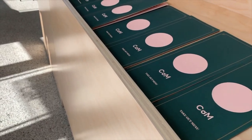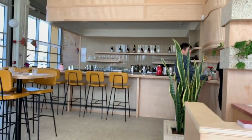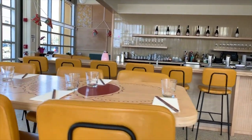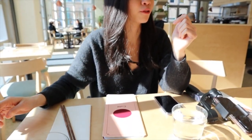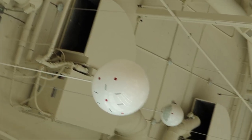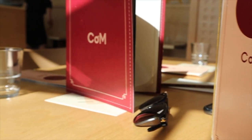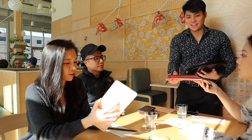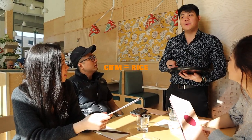Today we are at Com Vietnamese restaurant, a newly opened Vietnamese restaurant in Richmond. It only opened a few months ago. This one has been getting a lot of buzz. So let's go eat. Com is apparently steamed rice in Vietnamese.